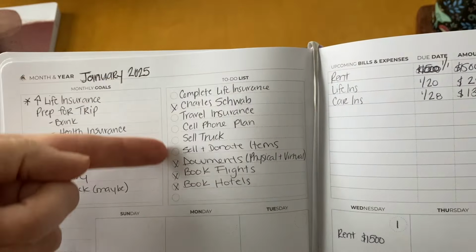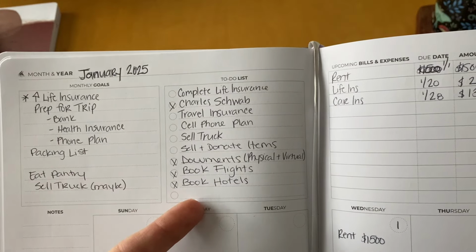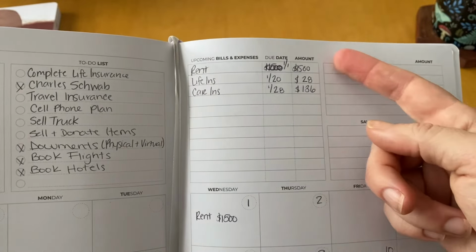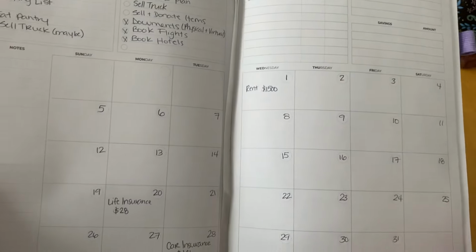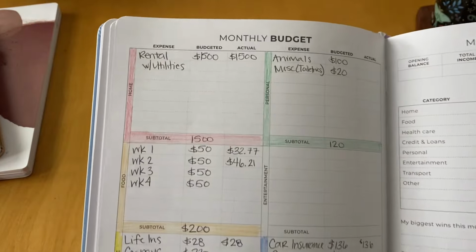This is just our to-do list and things that I have checked off. We have booked our flights and our hotels, which I will go over here in a minute. And then these are just our current bills and expenses and how much they are, a calendar. I'm gonna go over this in more detail on this page.